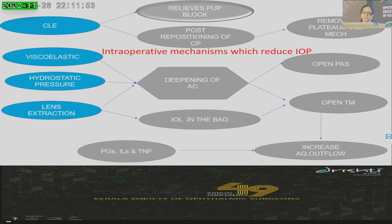Intraoperative mechanisms: injection of viscoelastic, the force of fluids increasing the hydrostatic pressure, the lens extraction, putting the IOL in the bag, all these will deepen the anterior chamber, it will open the PAS and it will open the trabecular meshwork and increase the outflow. Along with that, the release of prostaglandins, interleukins, etc. also play a role. The clear lens extraction will relieve the pupillary block and it will also remove the plateau iris component.